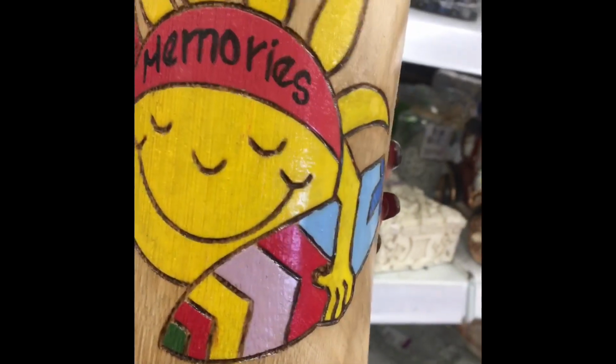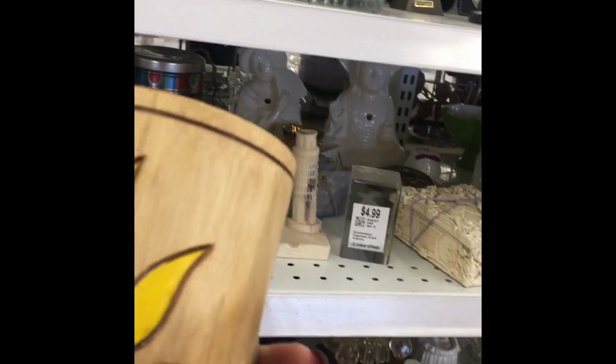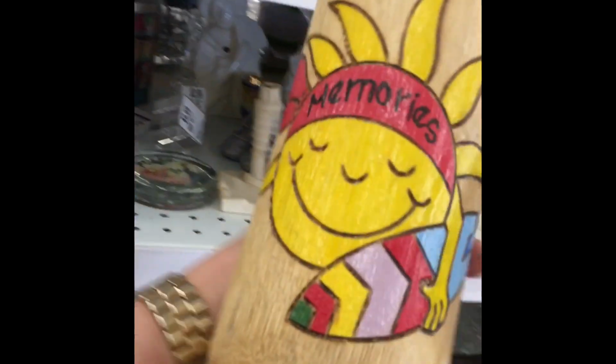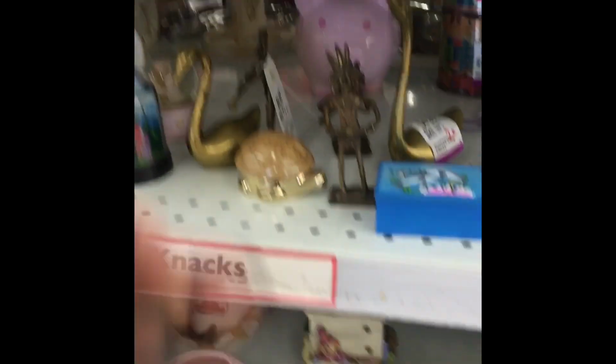And I thought this was a really cute wooden mug, memories with the sun. It was made out of wood, and it was really, really cheap, $1.99. I put it in my cart, but I later ended up deciding against it and put it back on the shelf. Tell me if I made a mistake there and I should have grabbed it. Kind of second-guessed myself there. I wasn't sure.